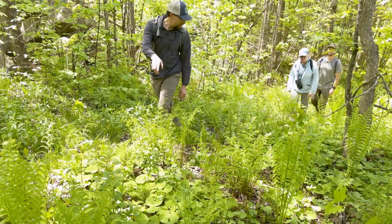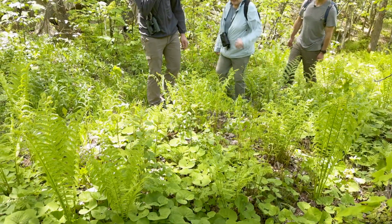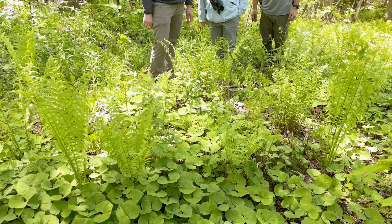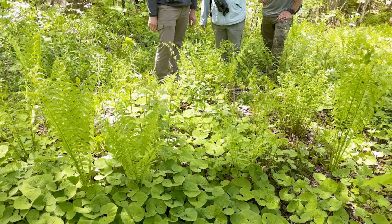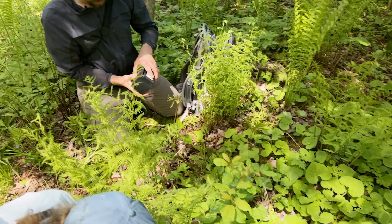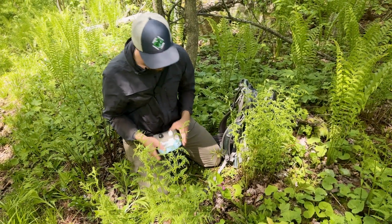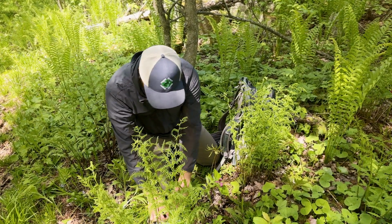Check out this patch of wild ginger here. Boy, that's just one more thing on the list of rich site indicators where the pH of the soil is closer to neutral. Let's try that here. Okay, yeah, I have a little soil test. We can see if the soil is enriched. All right, I'm going to dig a little hole in the earth here to get down past the leaves, and then use this soil kit to test the pH.